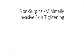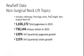So let's kind of switch gears a little bit into the last topic of non-surgical tightening, okay? This is the area that's a lot of hype. There's so many different companies talking about different technologies here and there that it does get a little confusing. But the patients want this. This is data from Real Self. Look at the views on this, 1 million page views looking for non-surgical.